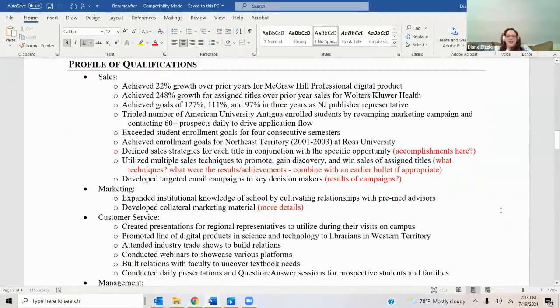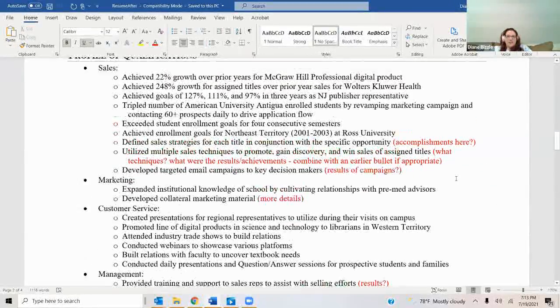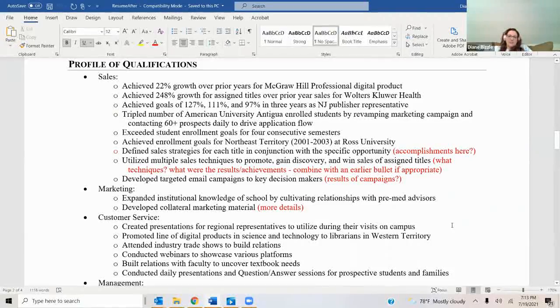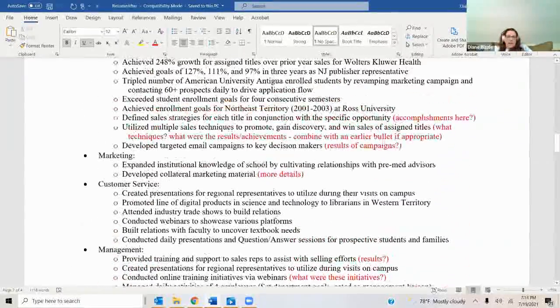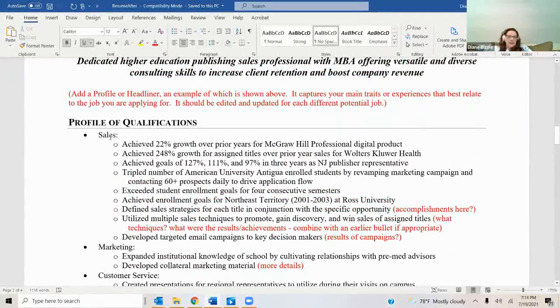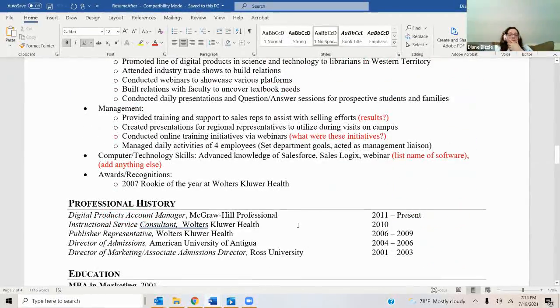And then in this qualifications section for these different bullets, so this is a combination resume, I believe. And so the first part here is basically what you would normally see, like if you were doing a chronological resume, you would see the bullets under each position. But in this one, it's organized by the skill type, and then the history is down below.